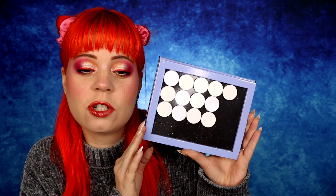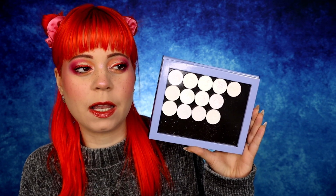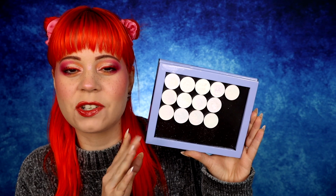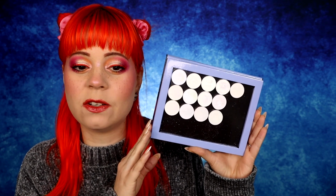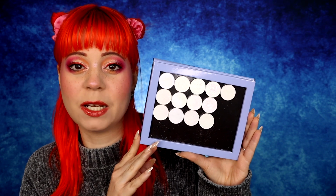So I think we should just go ahead and get into swatching them, because I am excited to swatch them all out. I haven't actually swatched them all next to each other myself yet. I've just kind of used them. So that's what we're gonna go ahead and do. These are in no particular order. I just have them in this palette because that's how I put them in when I first got them. So we're just gonna go ahead and start.